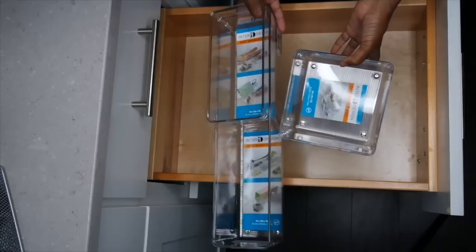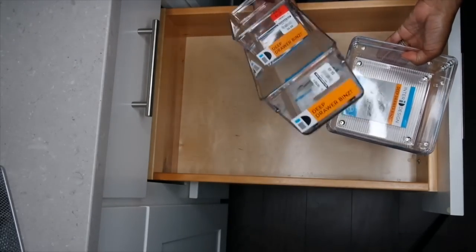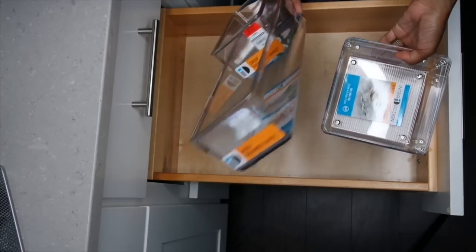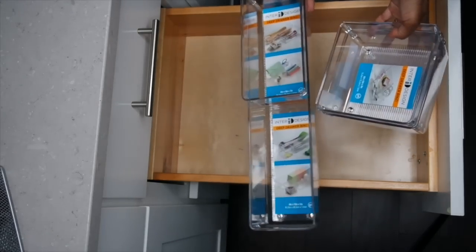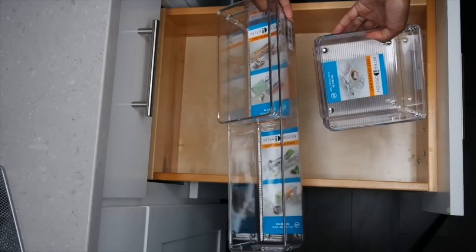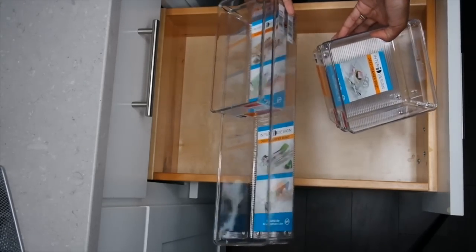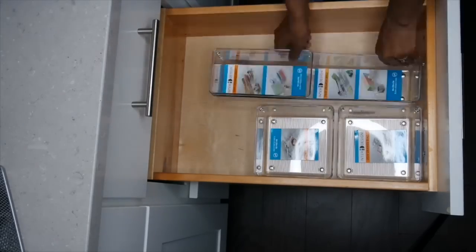So cute. So I got a few of these deep drawer organizers from InterDesign from the Container Store. They were on sale. Red stickers, we like to see that. And we're gonna see how these work. Again, organizing trial and error, folks. So some of these don't work. I'm gonna take them back, or maybe I'll need to buy more. Who knows? Folks, inside and out.